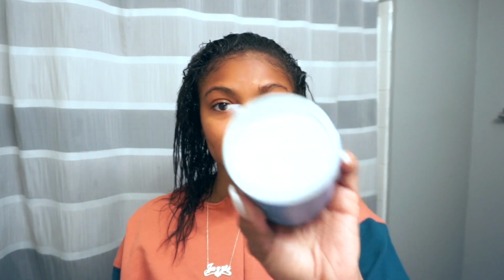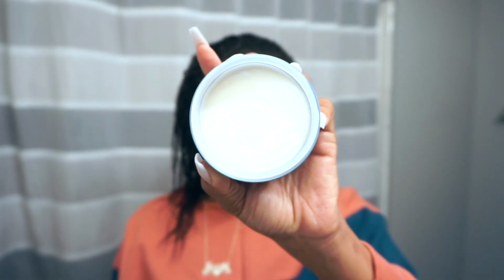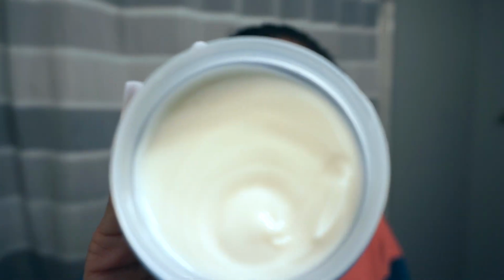So this is what it looks like once you open it. It looks like a thick moisturizer. It doesn't look like it's going to have any type of slip. It doesn't smell like anything, which is crazy. I'm putting it up to the camera as if you guys can smell it, but it smells like unscented body lotion. It smells like nothing.